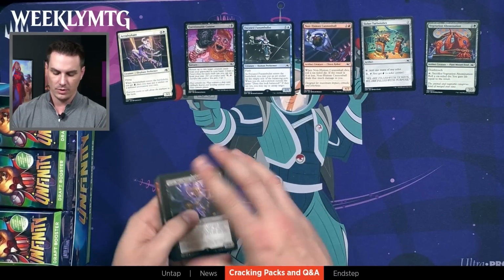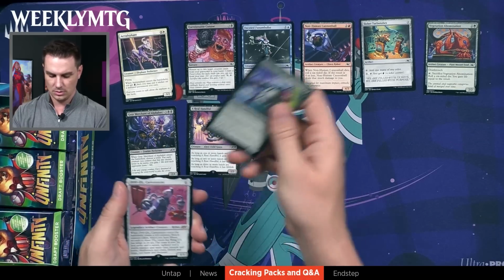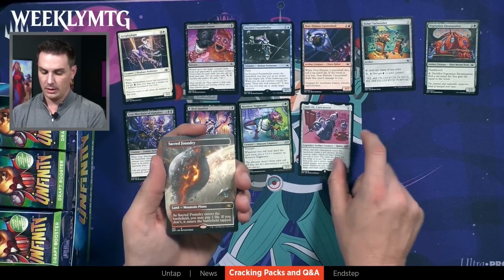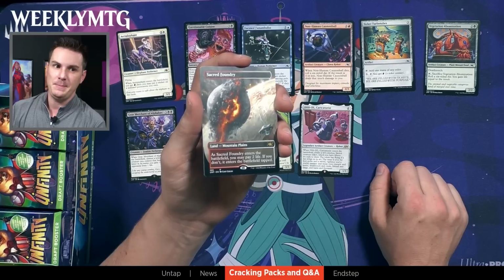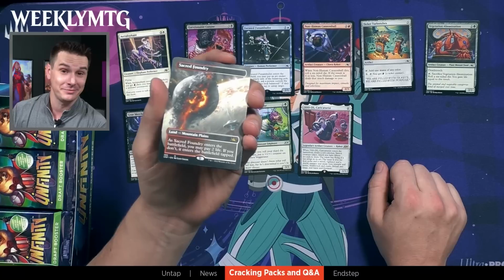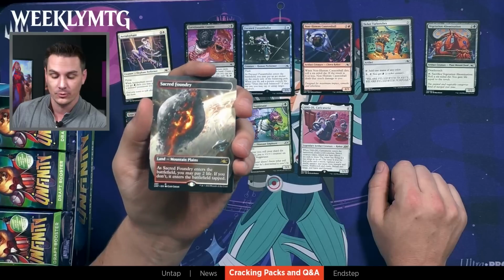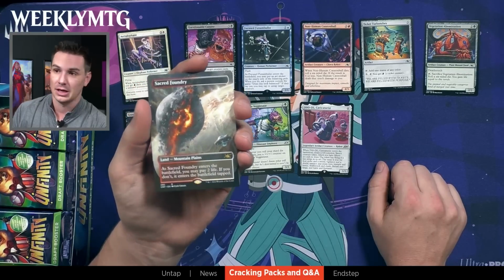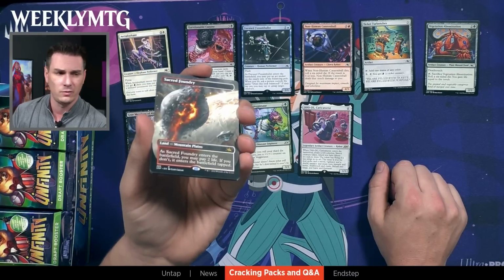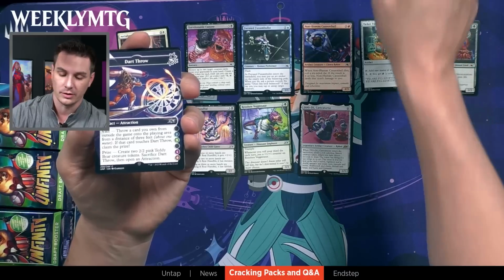All right, then we come to 3 uncommons. 2, 3. Rare or mythic rare. Apparently a full art Sacred Foundry. Again, this is in approximately 4% of boosters. This is the first draft booster we opened. 4%. We're running hot on this show. This is not foil, by the way. So the box topper's all foil, non-foil. All right, running strong there.